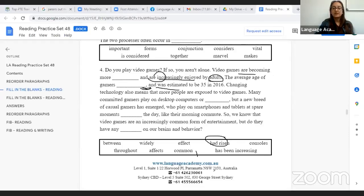The average age of gamers has been increasing because the whole previous two sentences were saying this thing only, that more adults are enjoying video games. Obviously the age, earlier it was estimated to be 35. The people up till 35 years were there, but now maybe the older people are also being encouraged or are enjoying playing video games. So the average age of gamers has been increasing. Changing technology also means that more people are exposed to video games.